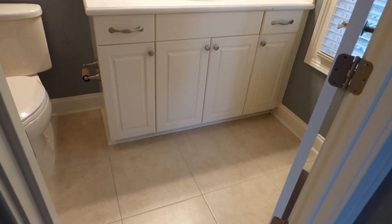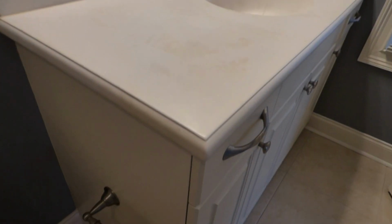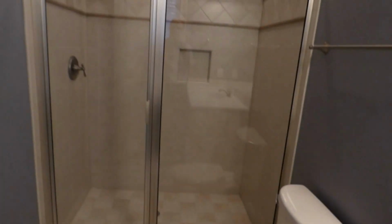Tile floor, similar to what we saw in the master. We have thermofoil cabinets here, but we have a cultured marble top with an integral basin, and we have a routed edge. A great attention to detail here, looking very, very nice. And another tile shower, beautiful tile work, worth taking a closer look at. I love this type of detail in the tile work.